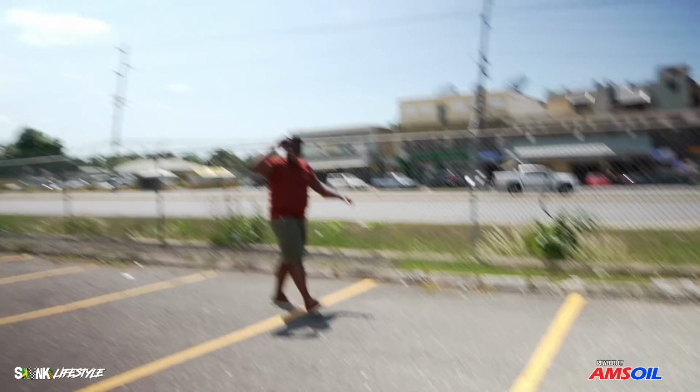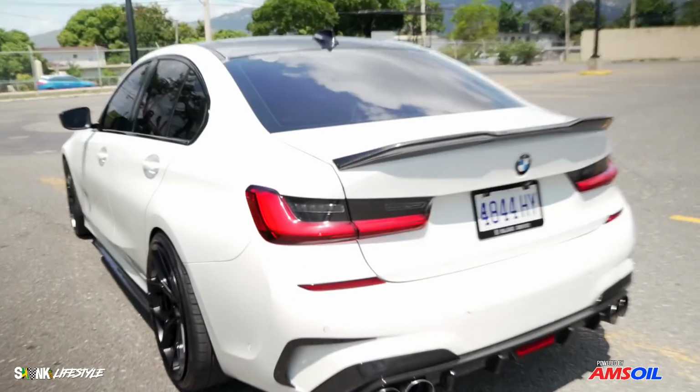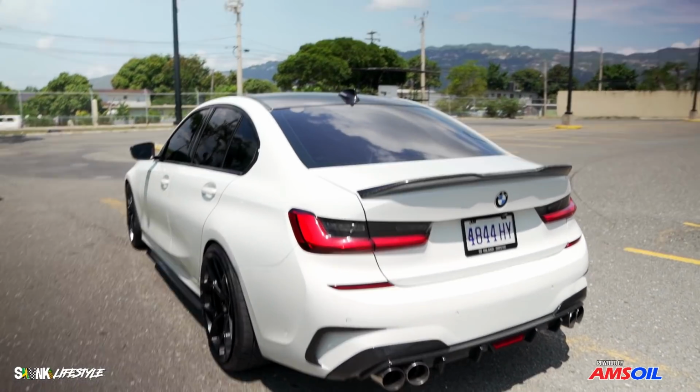We have quite a few machines coming out today. A lot of machines coming out today. You'll see that later on in the episode. So I'll just give you a quick walk around on the cars that are here now before we leave out. My M235i over there, G-Series right here. This is Island Driver's car.